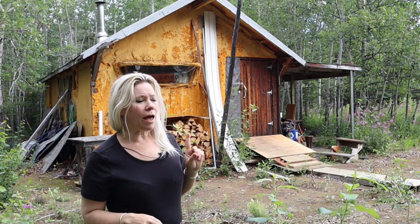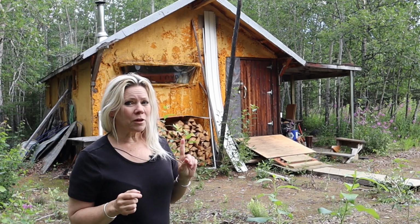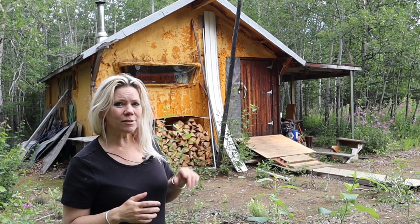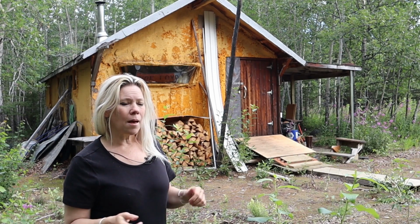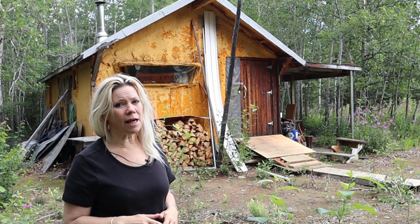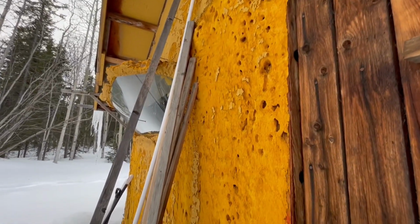Let's talk about the outbuildings on the property. And we're going to start with the bunkhouse. So the bunkhouse needs a new roof. Not because there's anything wrong with the current roof, but I would like to put a metal roof on it so that I know that it's going to last and so that it matches the cabin. And then the siding needs to be redone on it.